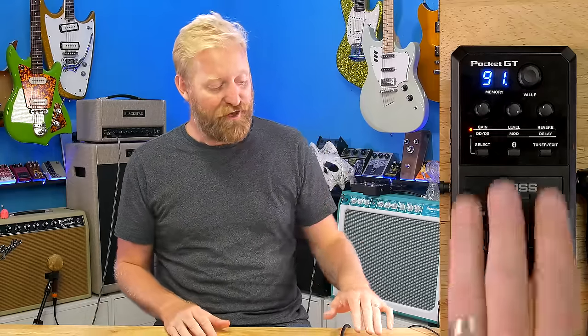I was gonna say that Boss would have gotten my money a lot sooner if their marketing had led with the fact that this is a full-blown multi-effects unit that you put in your pocket. It's battery-powered, you plug in your headphones, you plug in your guitar, and you can build all these complex and wonderful, finely detailed and dialed-in presets to your own specifications, and then make adjustments to those presets with the face of the product. No other like headphone plug product that I've owned has real knobs on the front.